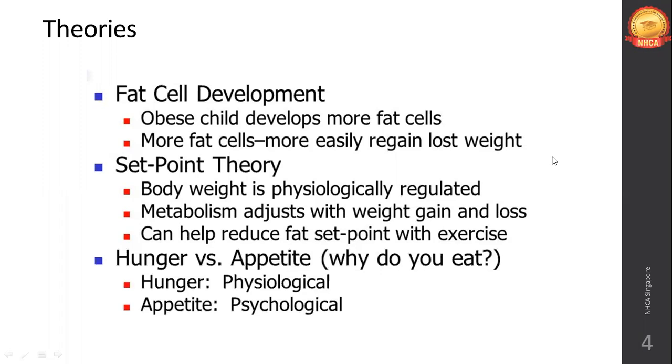Then we have another theory, that is hunger versus appetite. This theory is not mentioned in the textbook, but still we'll explain it. What do you eat and how do you eat? That is what it means.